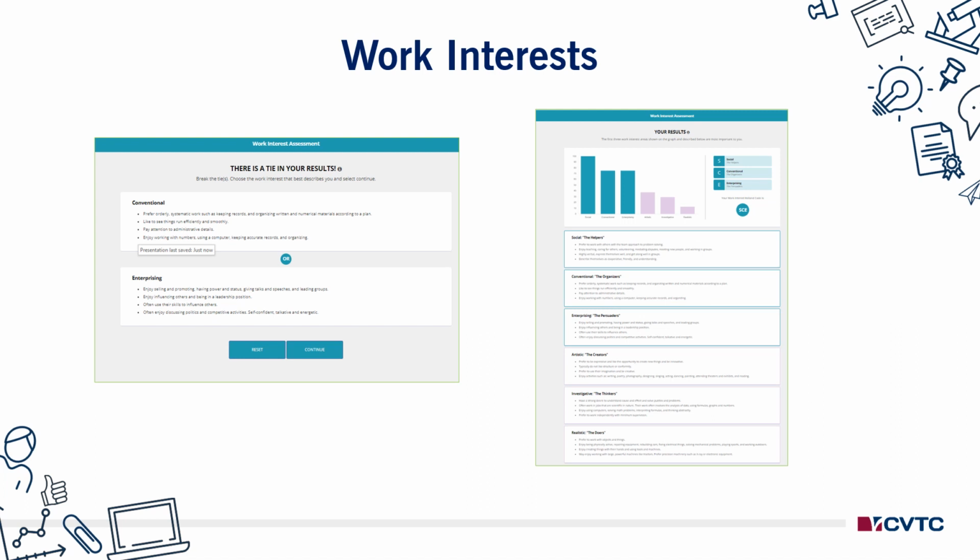And then here, as you can tell on the left-hand picture, it says there's a tie in my results. So before I could move on to see where I was in my work interest assessments using that Holland code that Tammy has talked about, I had to pick if I wanted to do the conventional or enterprising competency level. And based on reading both of the descriptions, I selected conventional, just because that seems much more like me and wanting to really focus my results and interest, I went with that route. But if you do have a tie, it doesn't matter which one you pick, we can always go back and do another one.